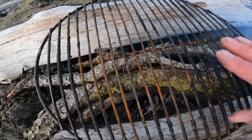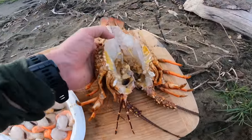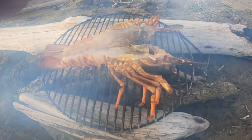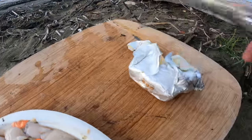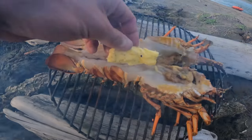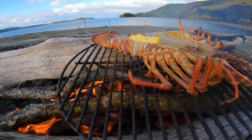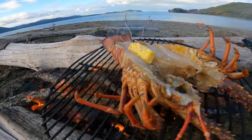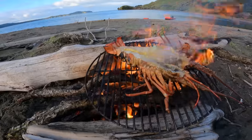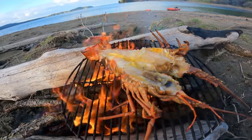Let that heat up and get that cray on. Smoke's beautiful. Let's get that cray on there without losing this good stuff. Pre-made garlic butter with parsley in there. Let's get some of that on that cray. I'll just sit that in there. Too good. Fire's away now. Cray is on fire, but it is gonna be so good. A bit too hot, but she'll come out alright.